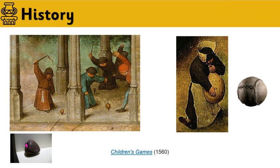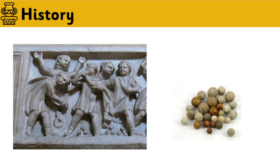You can see this spinning top is much, much older, but still children 500 years ago were playing with their spinning top. And you can see they've got a whip to make it spin faster and faster and keep going. And this is somebody blowing up the pig's bladder, blowing air into it to make a football. So 500 years ago, people were making footballs using animal parts. Not suitable for vegetarians.